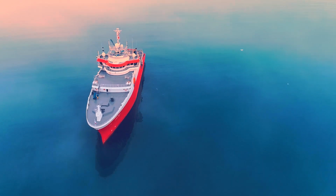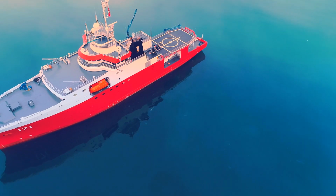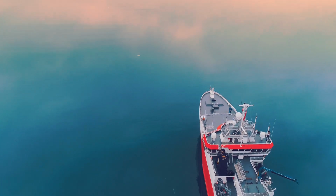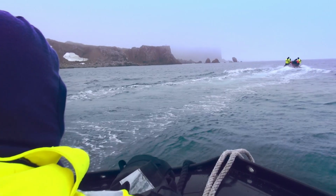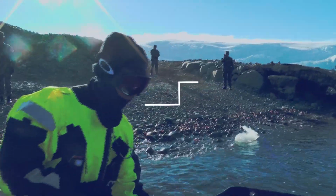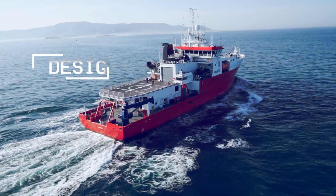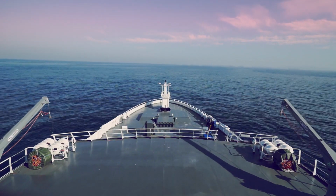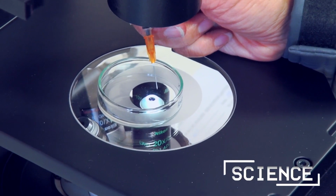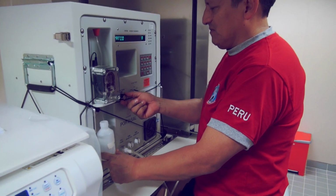The BAP Carrasco is the most advanced scientific vessel in the region and one of the best in the world, and it's available to the national and international scientific communities. Brave, navigating constantly in the roughest seas. Design, environmentally friendly diesel-electric propulsion with up to a 6,000-ton displacement. Science, with the latest hydrographic and oceanographic equipment and 8 versatile laboratories.